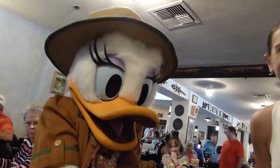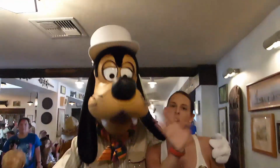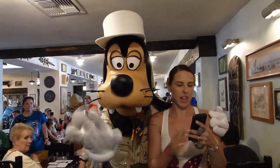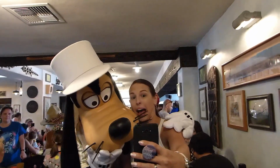The characters move through a little bit quicker, which is fine, in my opinion. I'm not necessarily going to these restaurants for the characters, and I love that. And I have noticed that to be a theme throughout character dining, that if you're an adult-only party, they'll sit you with only adult parties, which props to Disney for that decision.